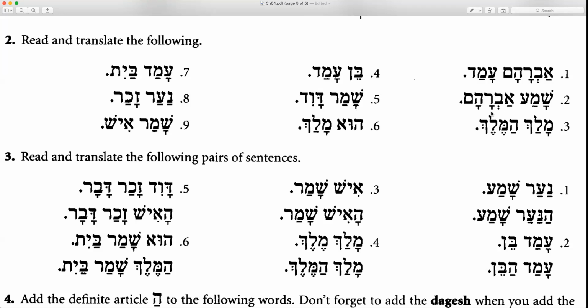Good, Abraham. And can anyone tell? I don't think she's going to know what this means. So what does Shema Avraham mean? Abraham heard or listened or obeyed or hearkened, right? Okay, and who's next? Reuven. Malach Hamelech. And what does Malach Hamelech mean? The king ruled. Good, the king ruled because of the ha.